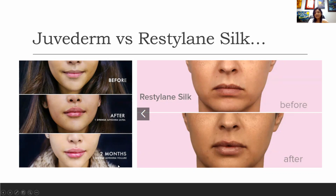that's long lasting. So fillers should last at least 6 months in the lips. The more you move an area, the less length of time things tend to last. Areas such as the nose or the cheeks tend to last a lot longer. This is Restylane, which is the other family as well as Allergan.